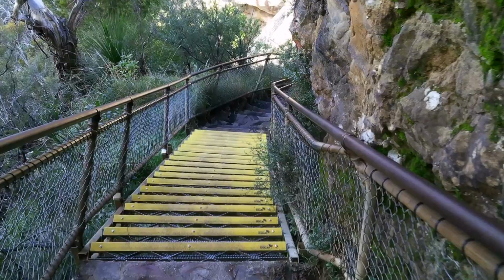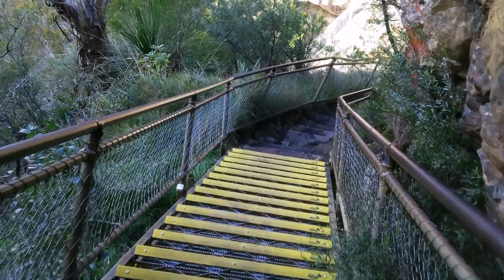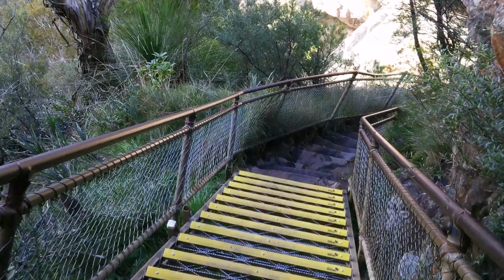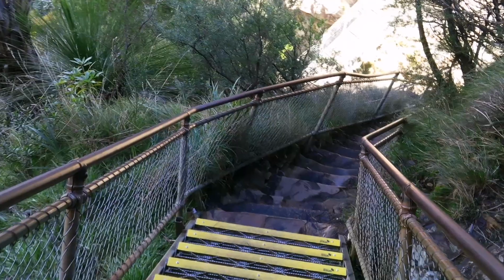Abseiling and rock climbing were very popular activities on the Middle Sister until commercial groups were banned by the National Parks and Wildlife Service, when this area was included in the Blue Mountains National Park in 1998.